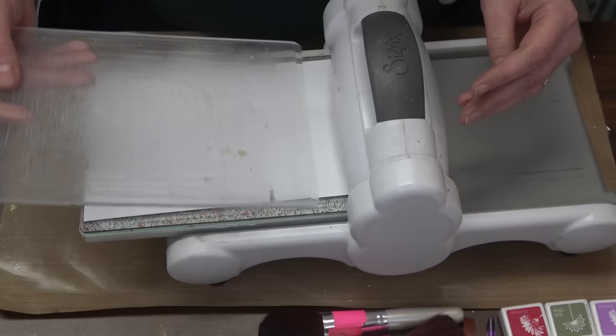Now looky there, look at that big old space right in the middle. That tells me I did not have enough heat, and if I take my finger and rub that over, it's going to rub right away and I'm going to have to start again. No way to fix that. That tells me I need to add more heat.